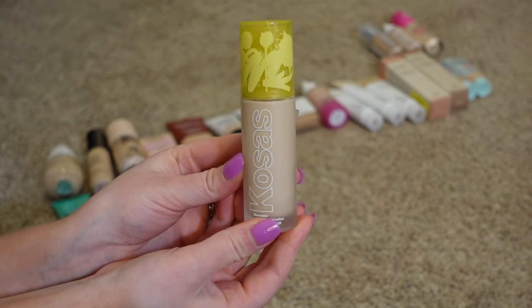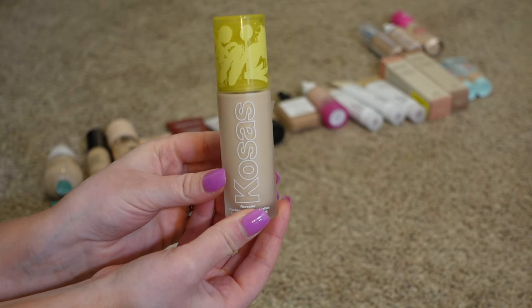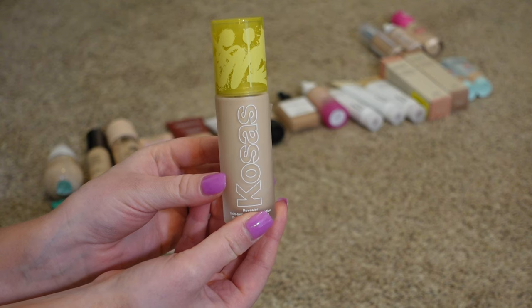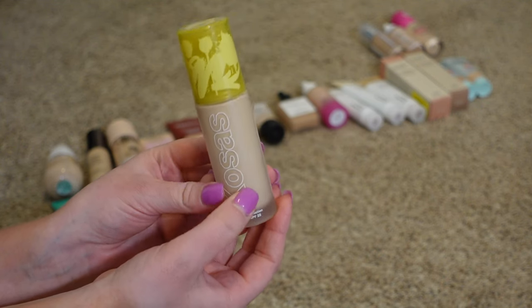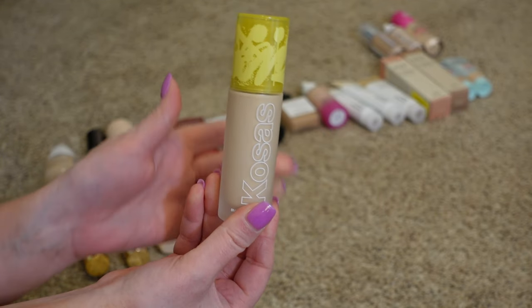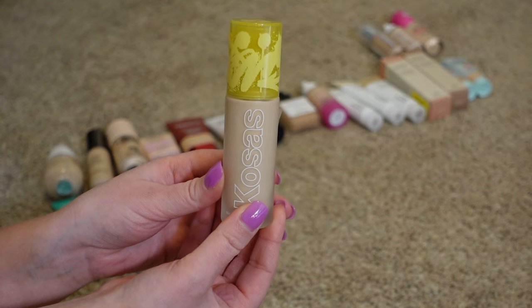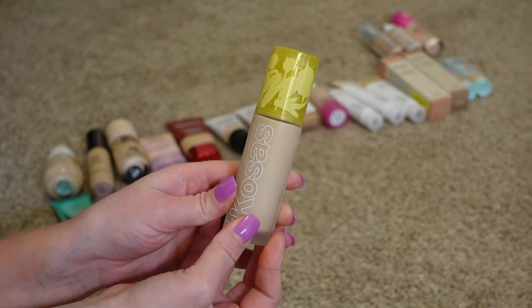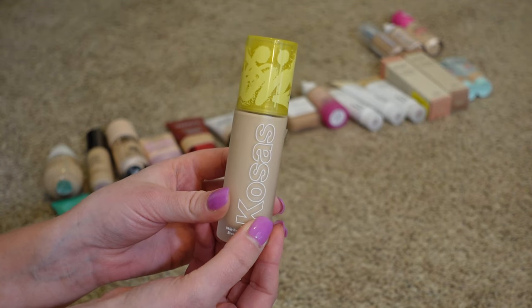So then we have the Kosas Revealer foundation. This is also too light, in terms of comparing it to my fair skin. But aside from that, I just think the formula is pretty mediocre. Like, I don't get it. And I know that Kosas doesn't really use any preservatives, so it can go bad pretty quickly. So I'm going to go ahead and pass this on to somebody who could possibly use it before it goes bad, because I don't really like the formula. I think it emphasizes my texture and kind of clings to dry patches and just overall isn't worth the money.